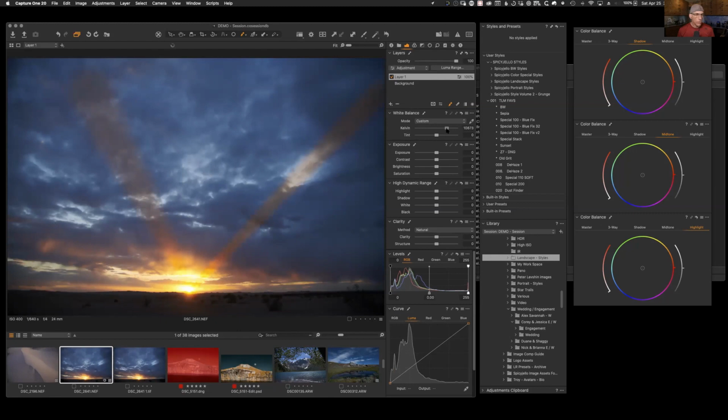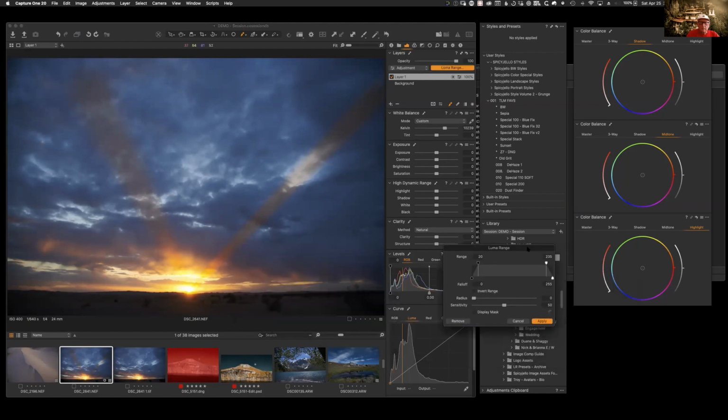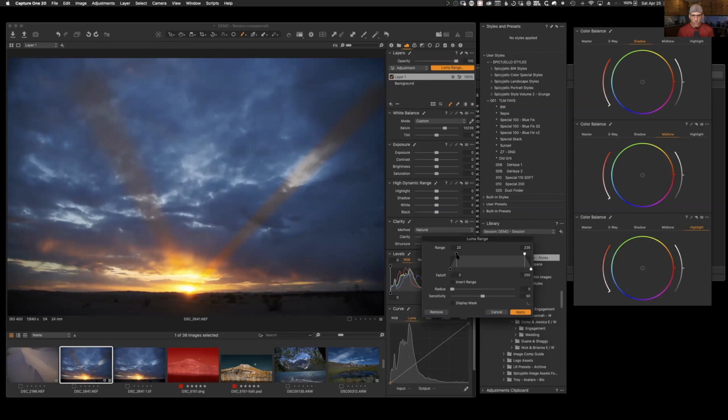So I can make it warmer, but it looks like it's on top of everything, right? So that's when you use the Luma range. What I'm going to do is pull down the shadows, or rather pull down the highlights, so it only hits the shadow part of the image. Oh, cool. There we go. Now it's very subtle. So what it's doing is it's skipping the highlights, because the highlights would come through.